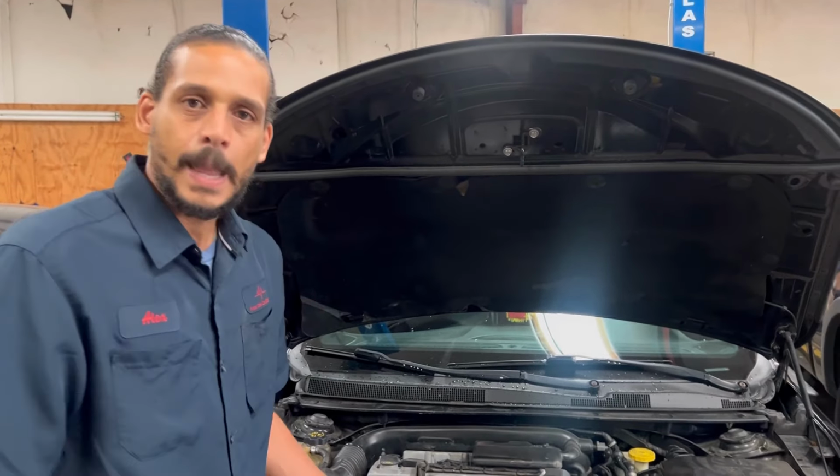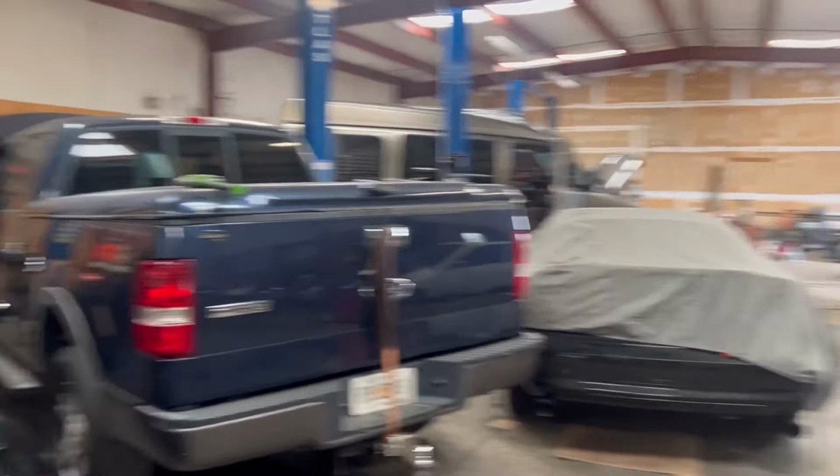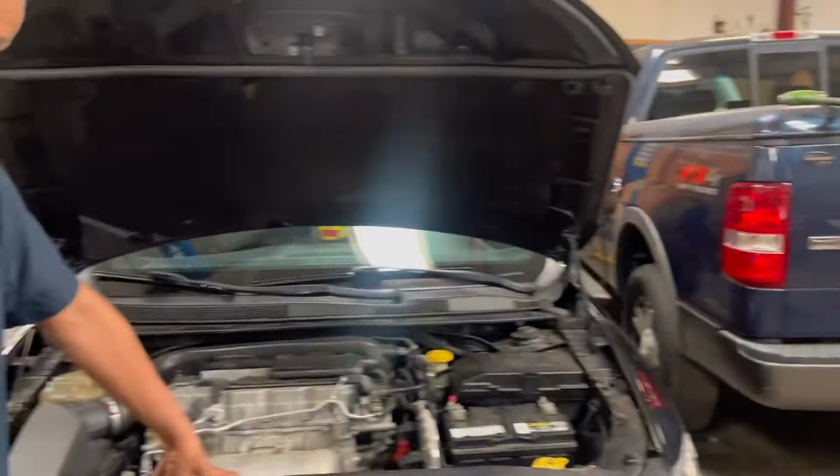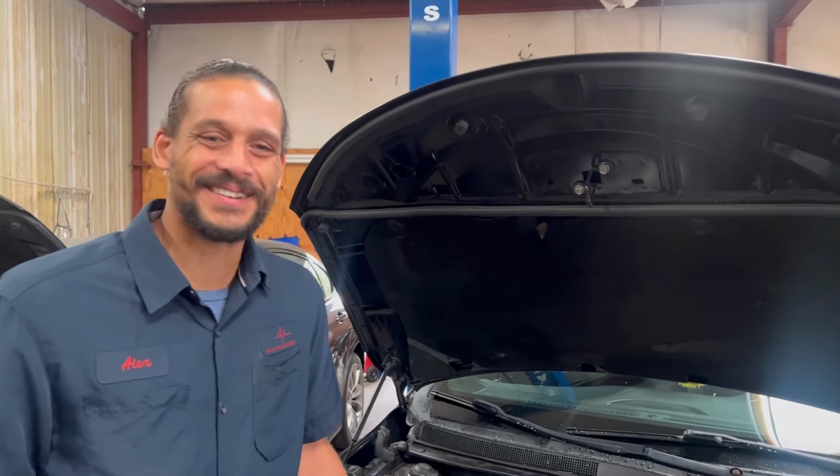So this is the same engine as that right there? Same engine. We got a video on that one, so you can see the catastrophic damage that could cause. I'll put that link up here too. Oh my God, we got a lot of links with these cars.